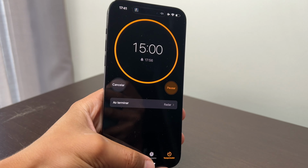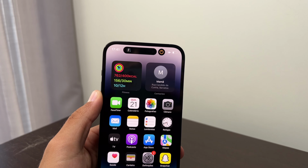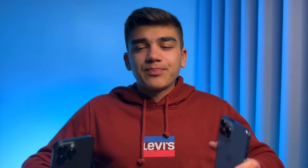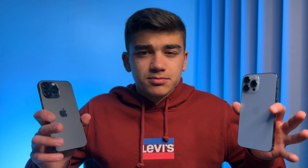Because I do believe that the Dynamic Island is certainly something that you will get used to and you will love. It's a software feature, I know. Of course, it's also a hardware change, but after a while you won't notice it that much. But in terms of design, these two phones feel the same in the hand. They are about the same thickness, the same size.